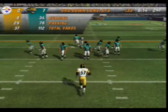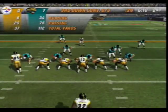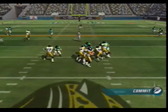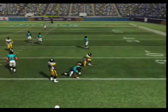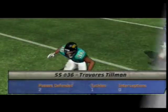On third down, they need to get it to the 26 to convert. The Jaguars come out in a nickel pack. Throws a big pop that time. Watch this. He stands them up, and he puts them right down. That's stopping in your tracks right there.